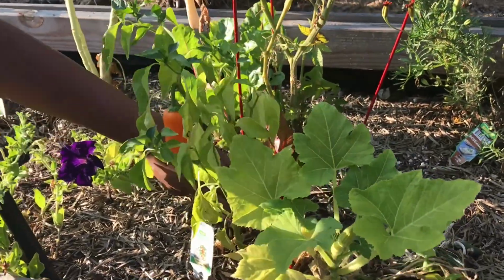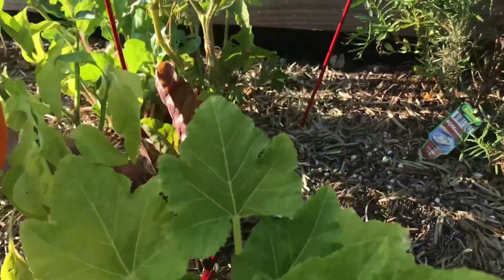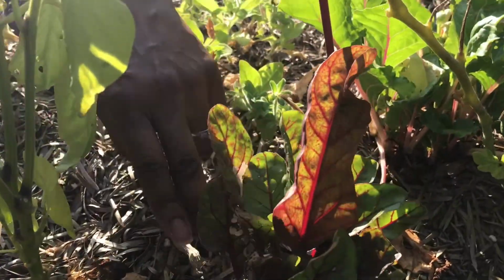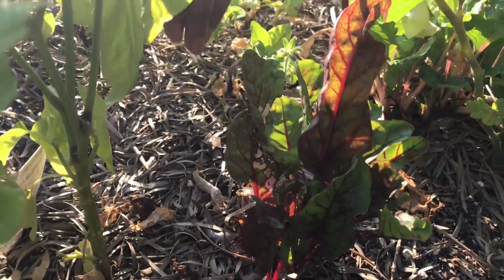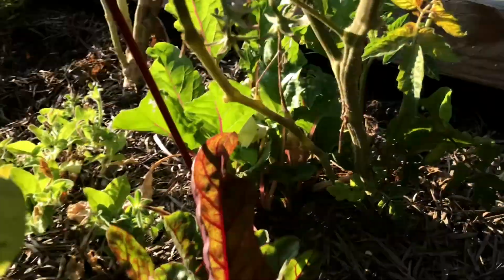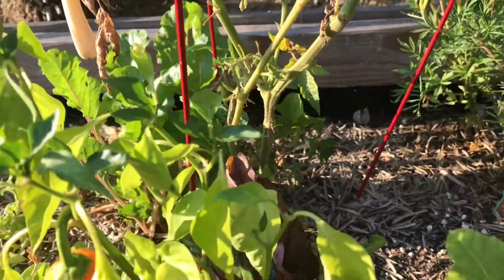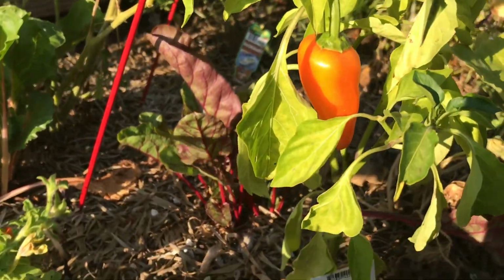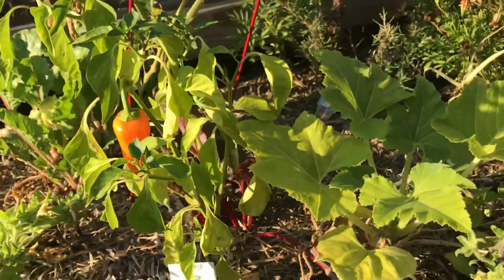Guys, this is my chard. Chard is one of my favorite veggies, but I think we've harvested from these 2 chard plants so many times that they're not really growing back anymore. Normally this is a pretty tall and beautiful plant, so I might go ahead and take those out. Let me think about that.